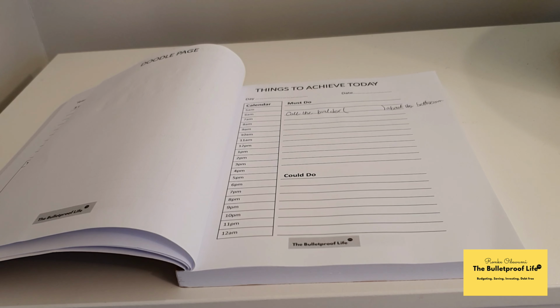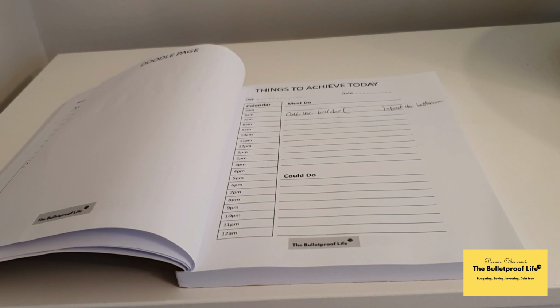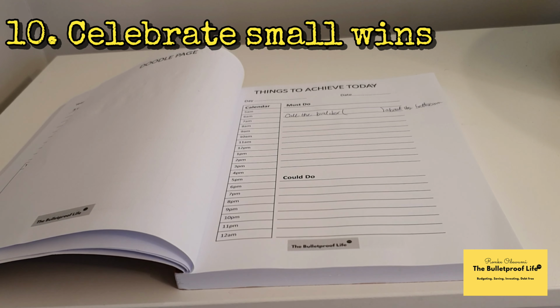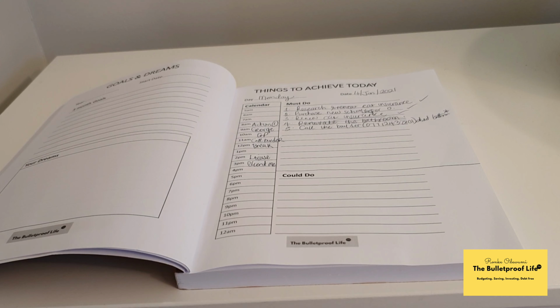Now, the last point on these 10-step actions to becoming more productive is for you to celebrate small wins. This is why it's important for you to not lump 2 actions together. Something as simple as researching car insurance is an action which, once I complete it, it's a win to be celebrated. Once I renew my car insurance, I do a small dance. That's a win to be celebrated. That's something I've done well today and I'm proud of myself for.